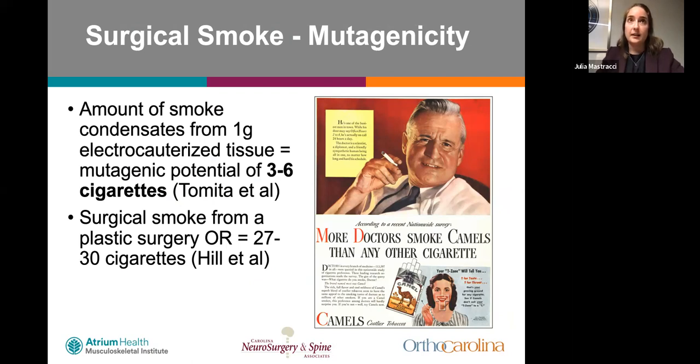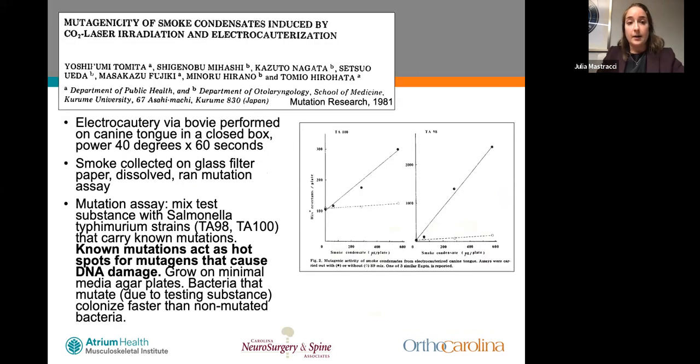In one study that used this data and applied it to a plastic surgery OR for breast reduction surgery, it was thought that the amount of surgical smoke produced was equivalent to 27 to 30 cigarettes. Looking further into this study that sought to quantify how much mutagenicity there is in surgical smoke, they looked at a Bovie device and used it in a closed box for 60 seconds. They then collected all of the smoke particles and ran them through a mutation assay.